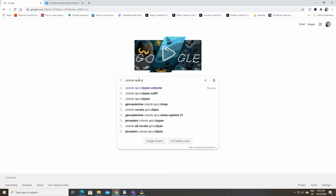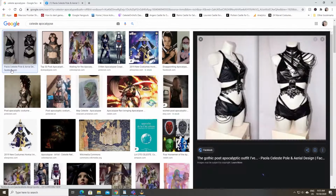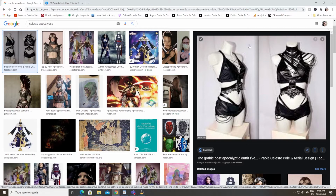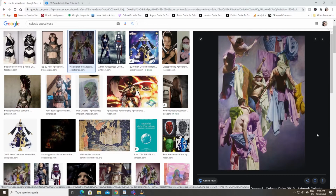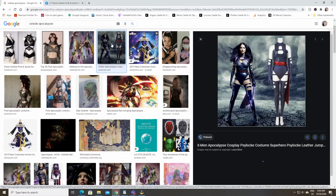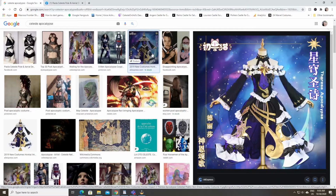Now, if I type in Celeste Apocalypse, I'm going to get these results, which are completely different from my original results. This one actually shows some promise with this really cool strappy bra and shorts combo, and then this really cool looking aviator outfit. I'm not really sure what this is on her shoulders, but this weird painting. All right. I like the color purple though, so we're just gonna take the inspiration from the first 2. And definitely not Psylocke from X-Men Apocalypse. I have no clue why Genshin Impact cosplay is showing up, so yeah, completely random.